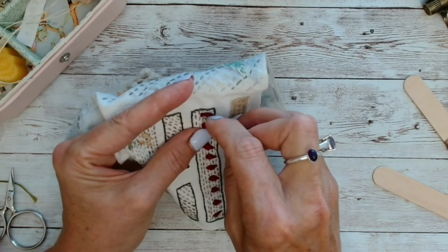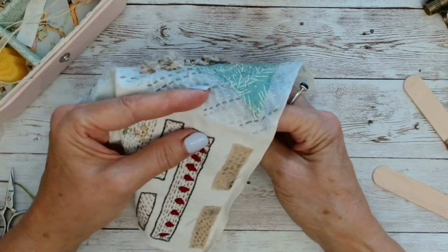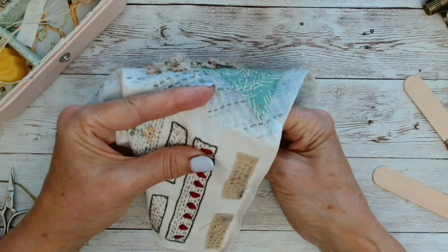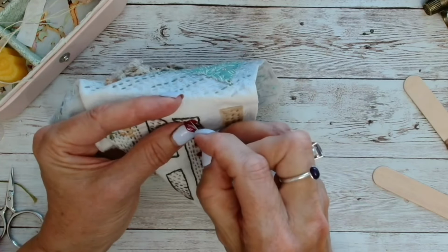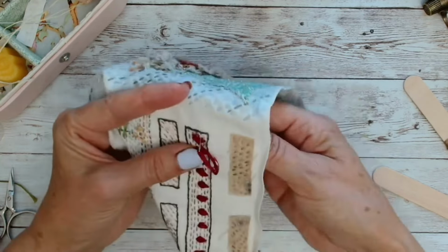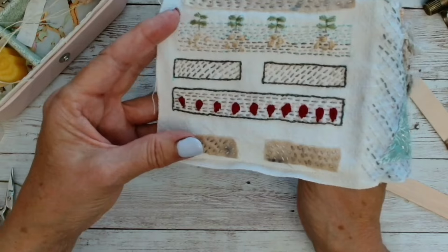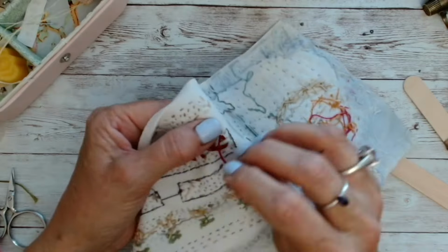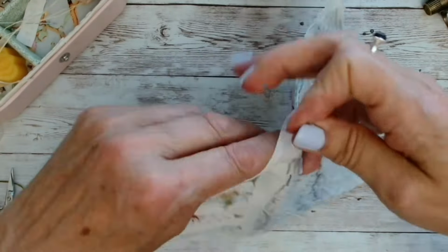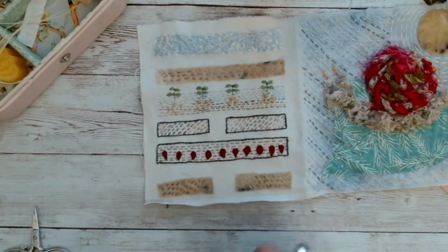There we go. If you put more thread on your needle, a thicker thread on your needle, especially with the satin stitch, it bulks it out better. Obviously, my little veggies are not to scale. I did think about that when I was doing it. I thought, oh, yeah, it's just a little veg patch. It's in stitch. It's not a photograph.